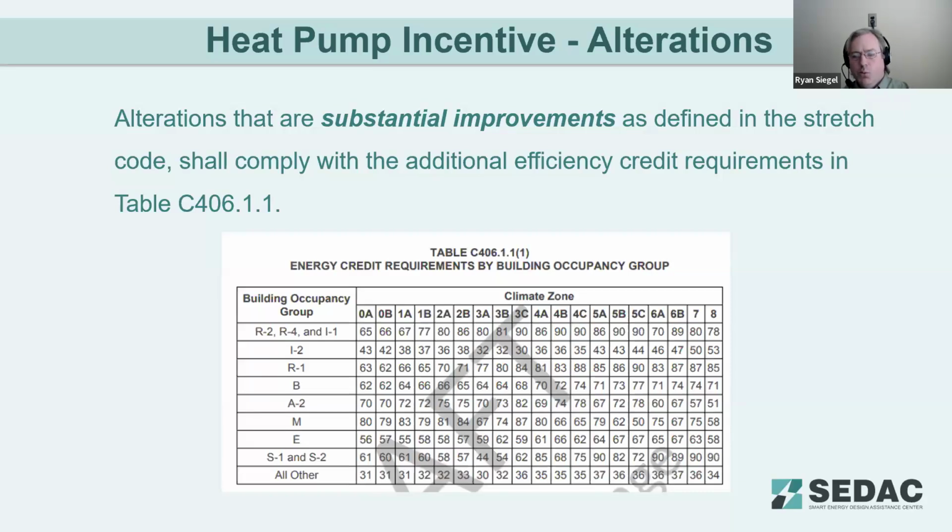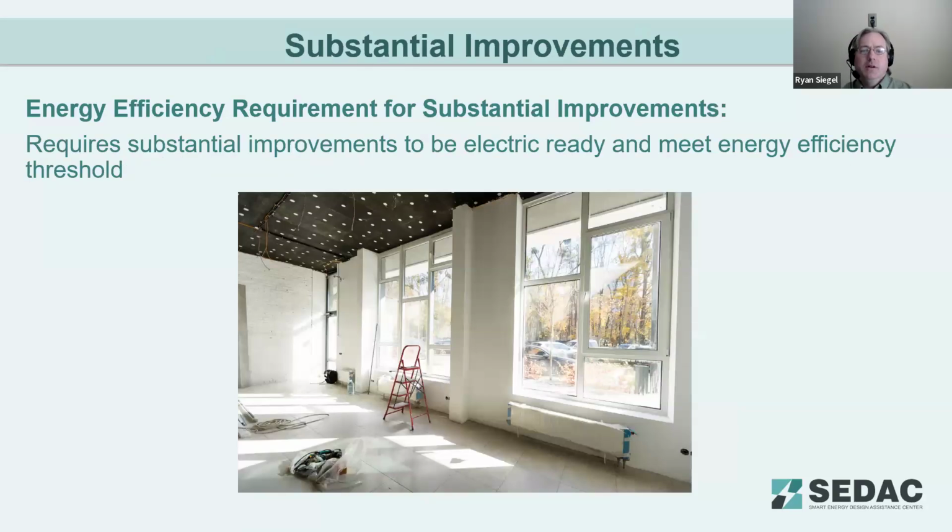And so whereas in the past a lighting upgrade might have gotten you 10 points or maybe 7 or 8 points, now it might get you 60 or 70 points. So this provides a little bit better granularity as far as how much impact a measure has. Whereas previously moving up by 1 point would represent perhaps a 0.5% change in building energy, now it might be as little as 0.1% change. So making that a little bit easier for people. Substantial improvements. So if you trigger the substantial improvements, now you need to have the electric readiness provisions and some more of our energy efficiency requirements for that.